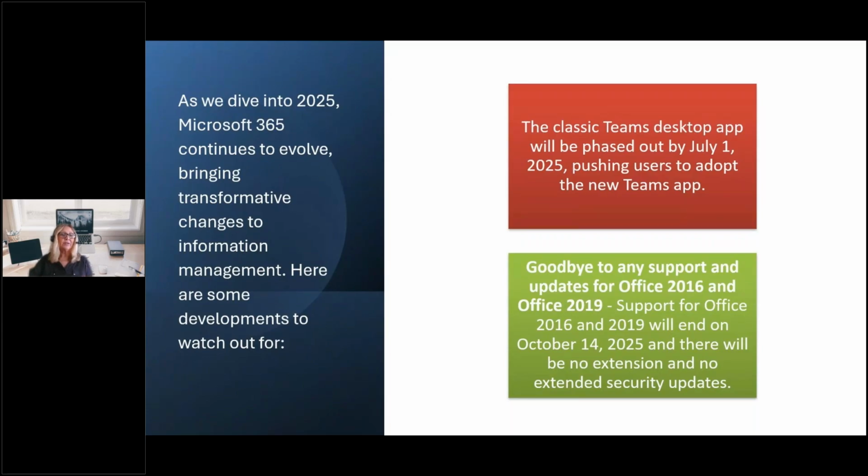Now, there is going to be the end of support for Office 2016 and 2019, but that's not until later on in this year. So no more updates and things like that. They are retiring Viva Topics and Viva Goals, if you're using those, and those are going to be going away as well. They're also retiring OneNote in Windows 10. OneNote is really going to be its own app and not be part of Windows anymore. So they're making a few minor changes with that.